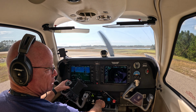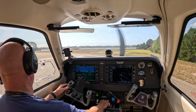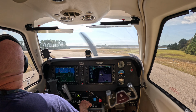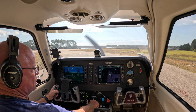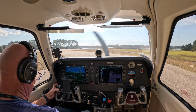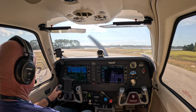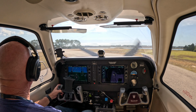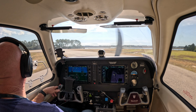I'm going to swing a little bit so I can see behind me. There you go. You're all good back there? Yeah, the fuel selector switch was turned to the off position and I couldn't get it to turn to both. All right, good. Good thing you got it before you took off.